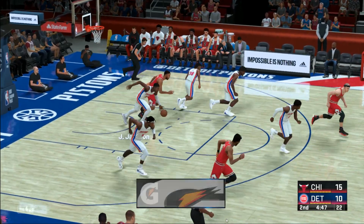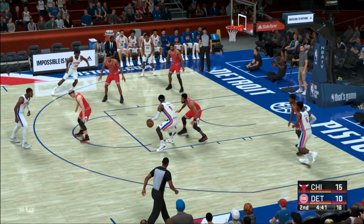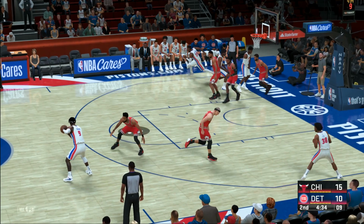Josh Jackson out there with Lee. Then it's Hamidou Diallo. Then there's Isaiah Stewart. And it's Grant in at power forward. They're the group Detroit will start the second with. Now here's Lee. Still getting warmed up offensively. No scoring yet from him.